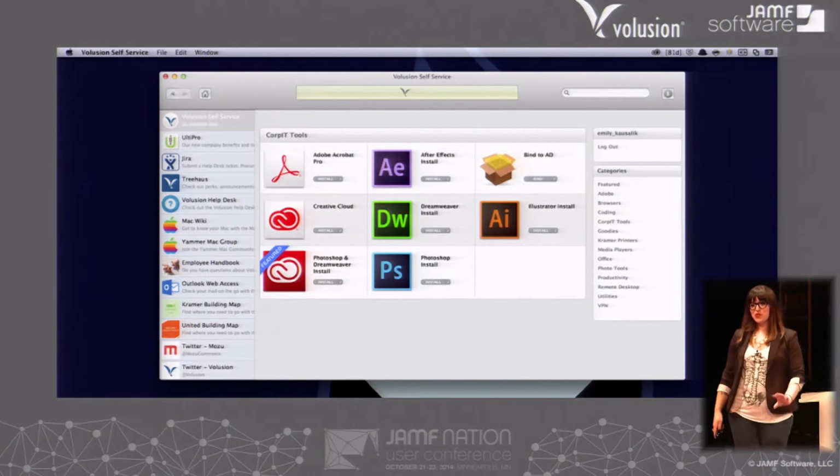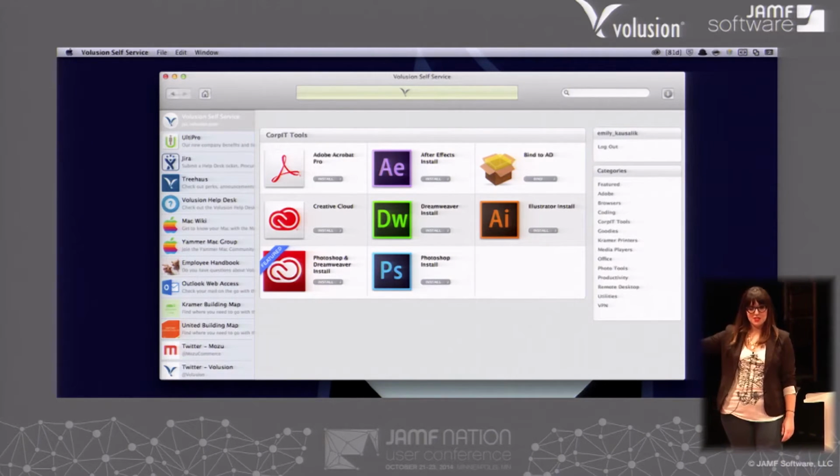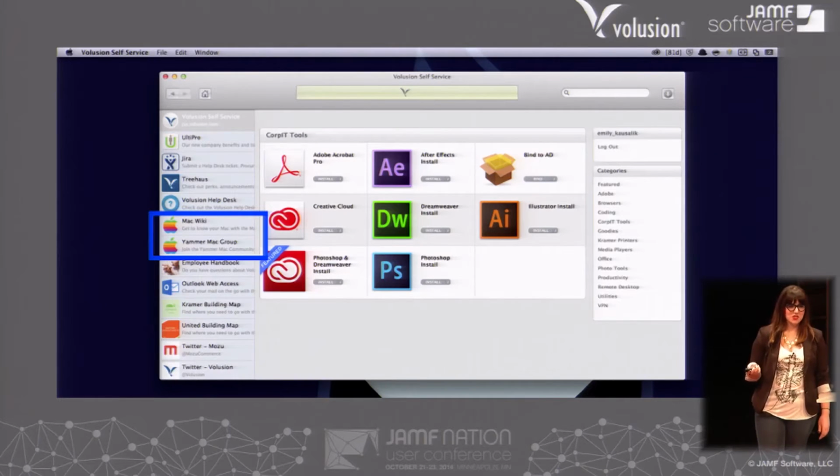I'll talk through a few troubleshooting things with self-service that some people may run into and I run into from time to time, which is sometimes things catch kind of weird when you start playing around with the imagery within self-service. Like if you notice up in this example, for some reason my Mac wiki and my Yammer Mac group icons are the same and they're not supposed to be, and I know this because I went in and put in new imagery. So how do I actually get this to change?